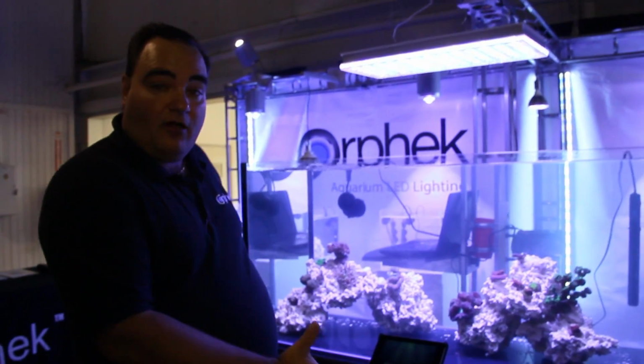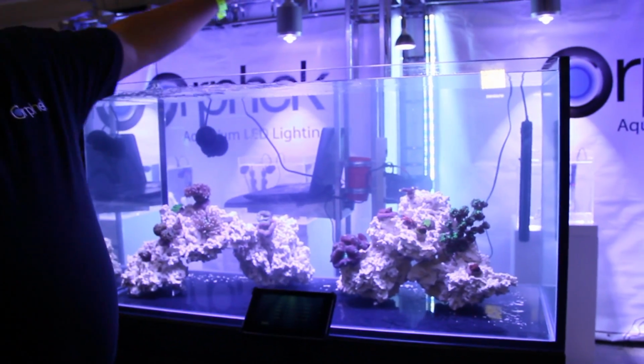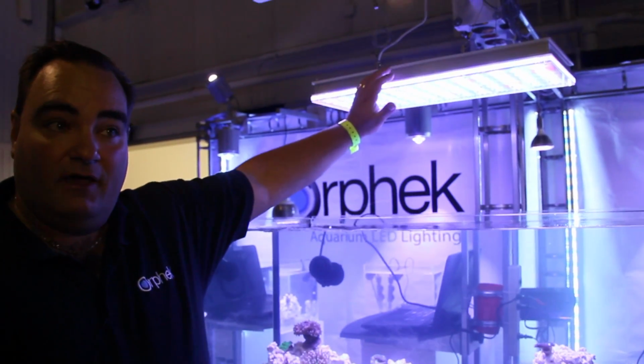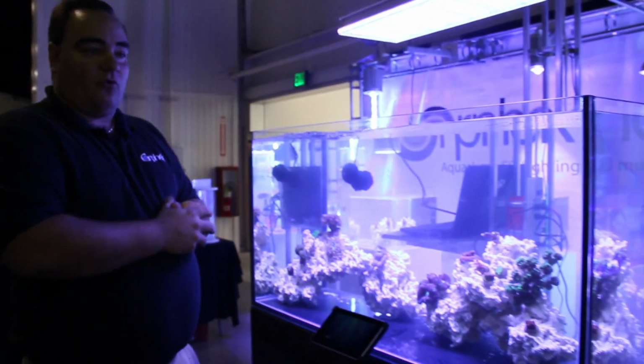It has great coverage. As you can see, this is a 120-gallon tank, and the light is 36 inches above the base of the tank, and it's still pulling over 200 par in the majority of the tank, and even out in the far corners it's at 100. So as you can see, it's great coverage, it's got a great look, it's fully programmable.